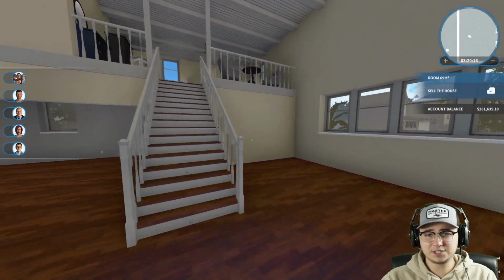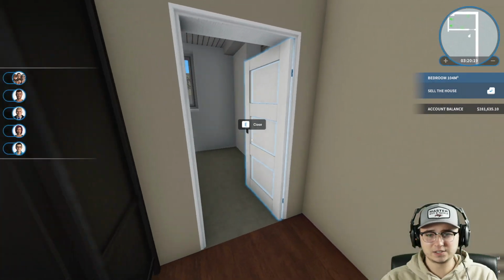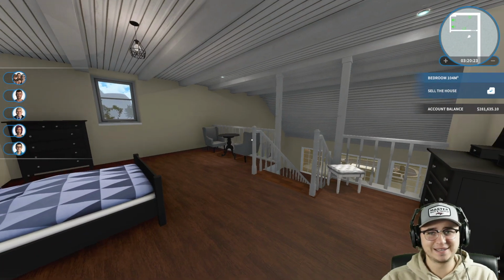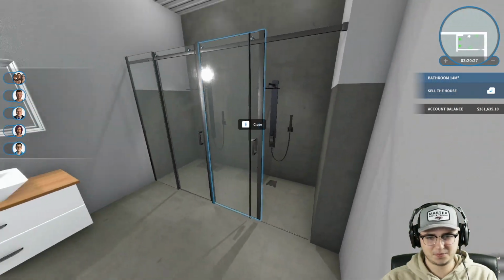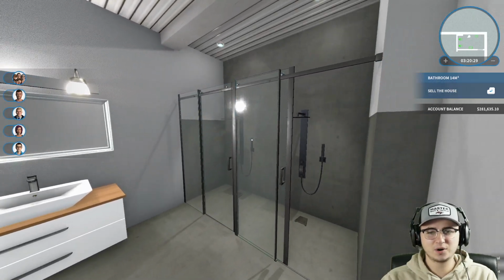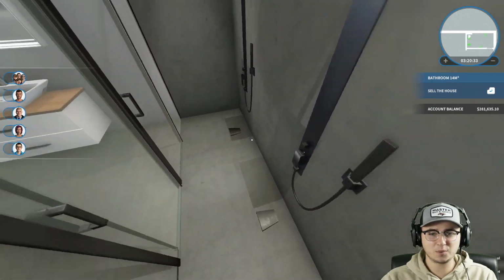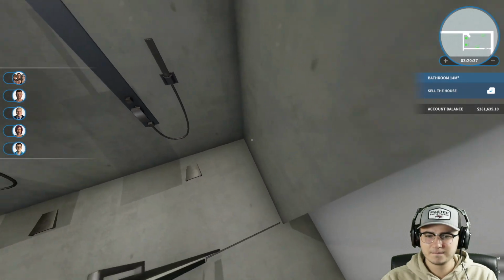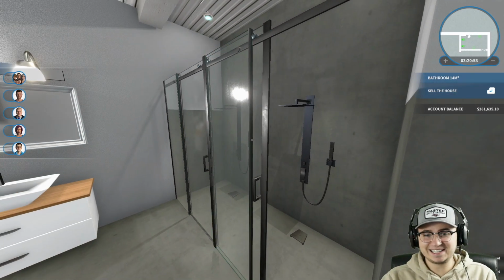So what we have left to do, obviously we did the bedroom in the previous video as well as the bathroom up here, and that's quite literally all we were able to accomplish. Actually, I want to check on something. Okay, I want to see if our double shower still has that weird ability where we can fall through the floor. Did they patch it? Okay, apparently it's good. Apparently it doesn't do it anymore.